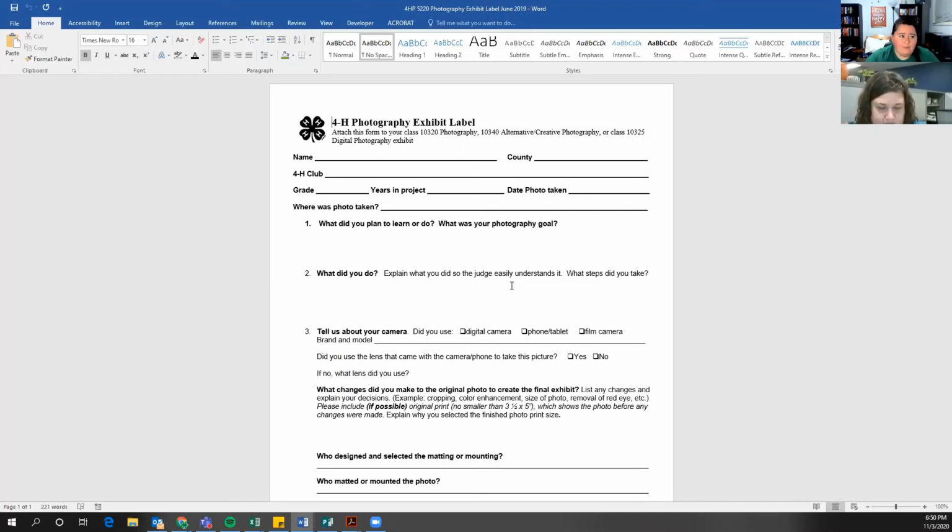The next thing they want to know is things about your camera. So was it a digital camera? Did you take it on a phone or a tablet? Did you use a film camera? And then the brand and model information. And if you used lenses to take your photo, or what you might have used instead. And then if you edited that photo, what changes did you make to the original photo to create your final exhibit? So list any changes and explain your decisions.